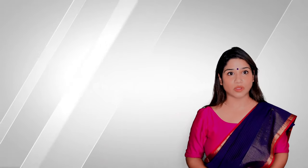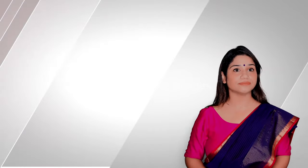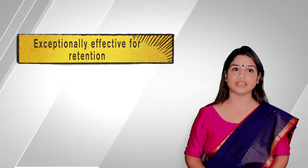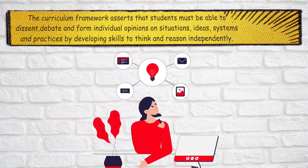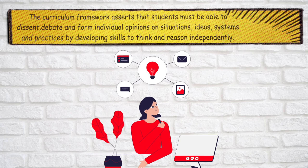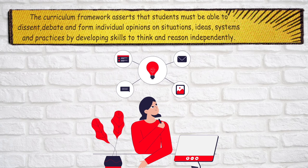You must be thinking, why should we adopt this age-old approach? We should definitely implement this because it accelerates learning, provides a safe learning environment, produces demonstrable mindset changes, increases engagement levels, is exceptionally effective for retention, and enables personalized learning. The curriculum framework asserts that students must be able to dissent, debate, and form individual opinions on situations, ideas, systems, and practices by developing skills to think and reason independently.